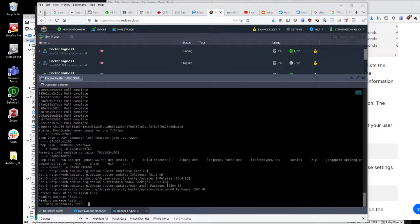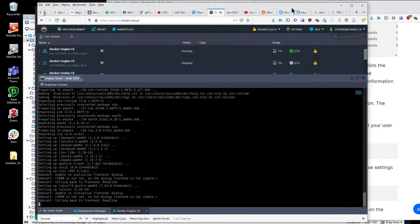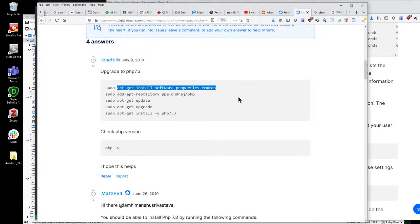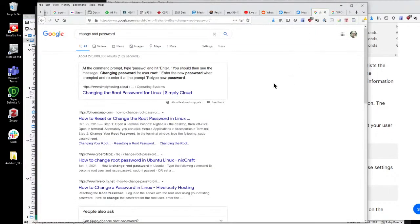Sorry, I forgot to switch it back again, but there was just an awful lot of me switching around. So while this is building, here's what I did. Like I said, world's most boring video. I tried to get this to work, and I found that when I went into the container, I didn't have root access, and it didn't recognize sudo inside the container, so I couldn't just install PHP 7.3 in the container, which really you're not supposed to do anyway. So I decided I need to find a PHP 7.3 image to start with rather than a 7.2. I did a lot of searching around for it.